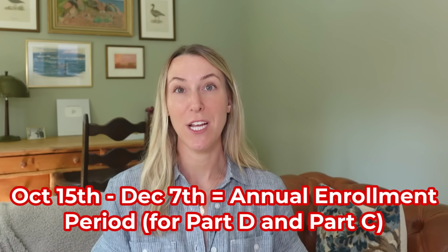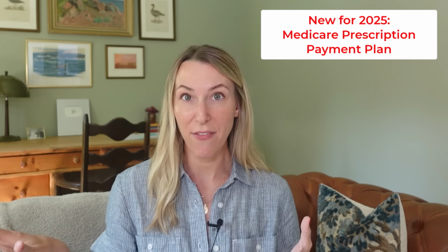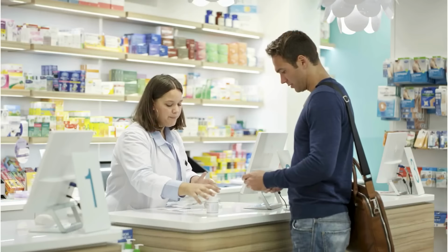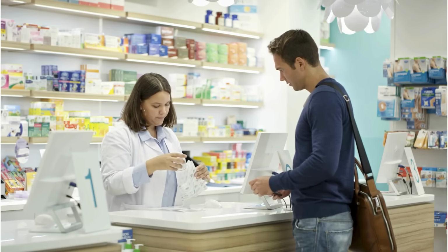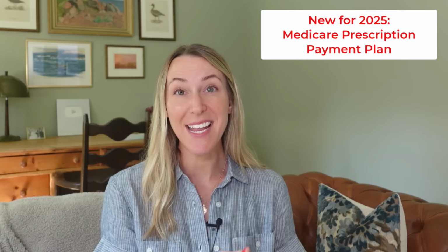Now, another big change for 2025 is the Medicare Prescription Payment Program. Starting next year, the Medicare Prescription Payment Program offers Medicare beneficiaries with drug coverage the opportunity to spread the costs of their prescription drugs out over the calendar year rather than paying in full at the pharmacy counter when you go to fill a prescription. So let's say you have some expensive brand name medications, you go to the pharmacy in January to fill them and you have that big $590 deductible. That can really put a dent in your wallet.